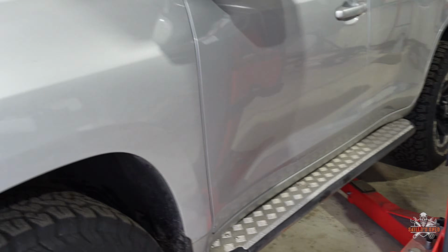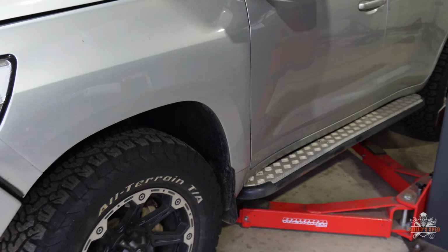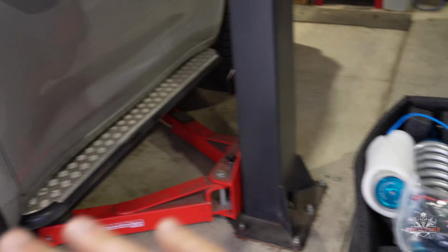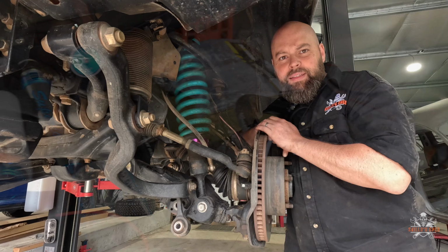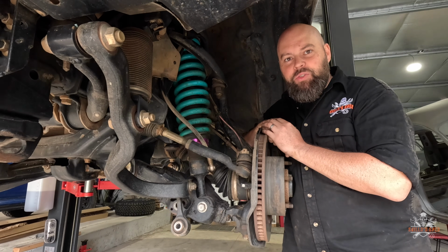So what I'm hoping is, and that's that standard sort of front rake that you see on the 200 series, what I'm hoping is that by putting in slightly bigger fronts, it brings the front of that car up and doesn't give as much rake. So I've been going back and forward on this thing. I just want to make sure I'm doing it right.